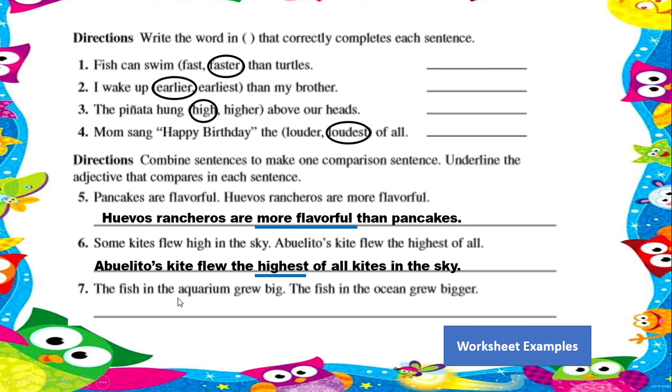The fish in the aquarium grew big. The fish in the ocean grew bigger, in the comparative. So we need to use "than". The fish in the ocean grew bigger than the fish in the aquarium. Try to make a sentence like this by yourself, to learn how to make a sentence using the comparative or superlative form.